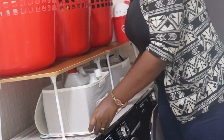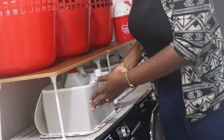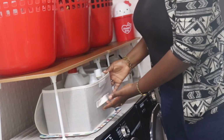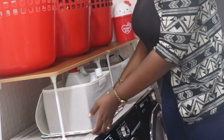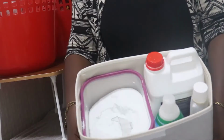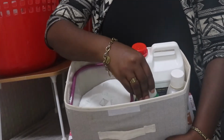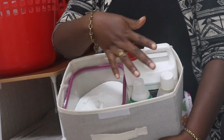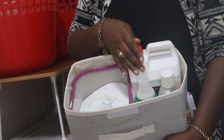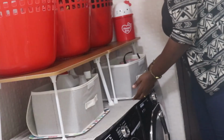So here I just put a tray underneath this box. I got this box from Banana. I think it was 10 cedis or 15 cedis or so. So in this box I have my laundry soap here, my fabric conditioner, my disinfectant and my bleach in this box, lying on a tray here.